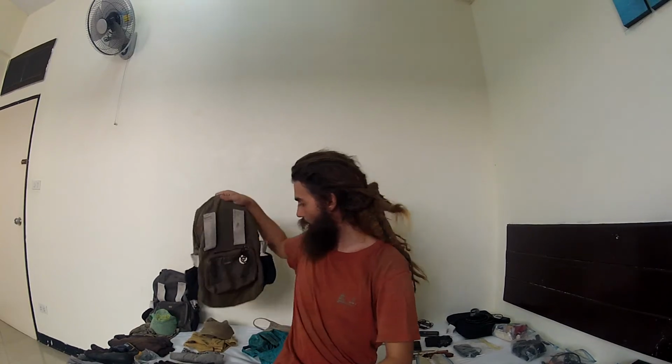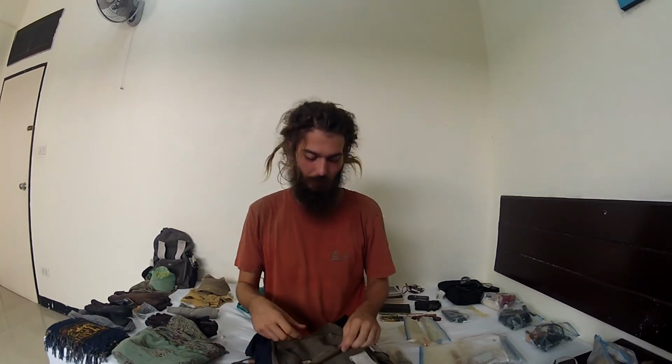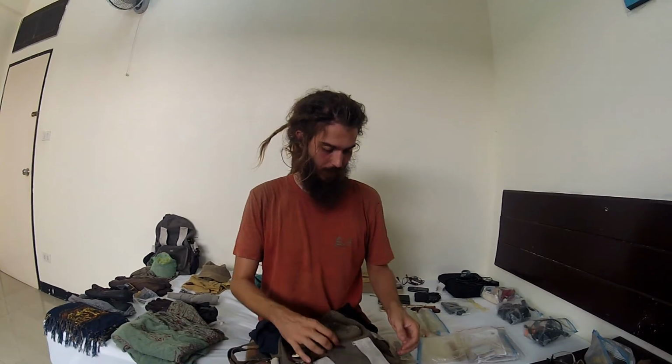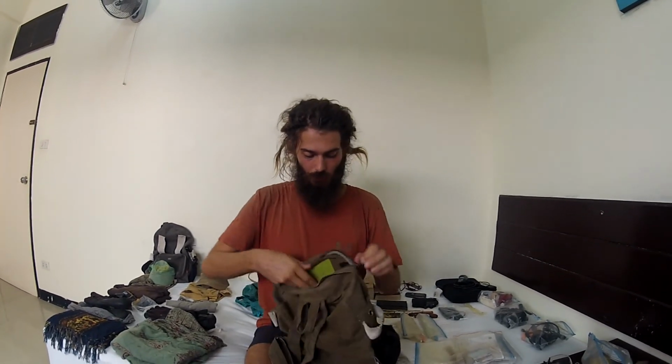In terms of our backpacks, we have modified them a little bit. You could go even lighter if you went for something modern, like a synthetic material bag, and you could get a really lightweight bag. Our bags are a little bit heavier, made of hemp, but we like them. Basically, they're just a basic normal bag with a big space inside.